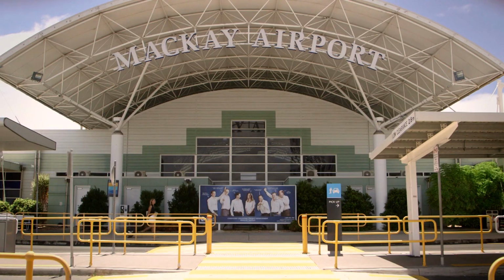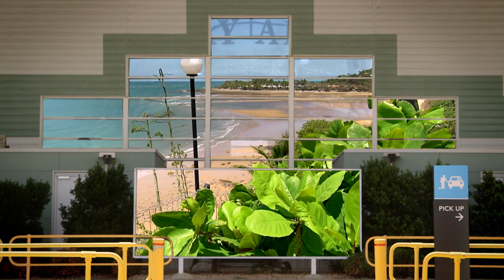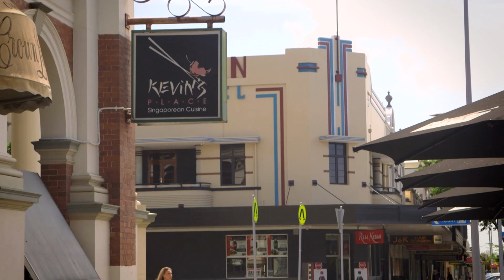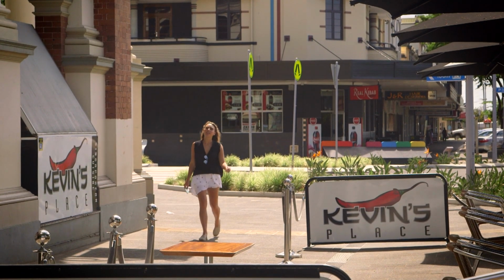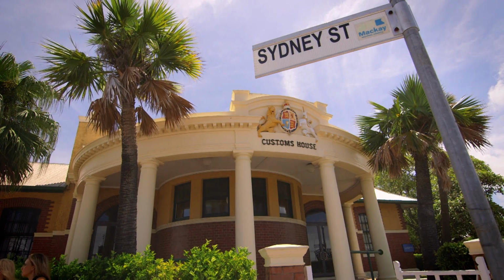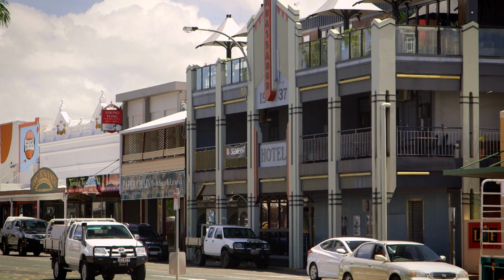Now, mention Mackay and a few things spring to mind. Sugarcane, coal, and cracking beaches. 31 of them. But there's much more to discover. So I've ditched the bags at my hotel for a get-to-know-you stroll around the CBD. What you may not know about Mackay is its architectural history. For building buffs, the 101 list of things to do features some real surprises.